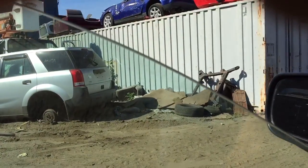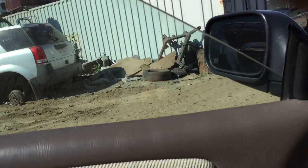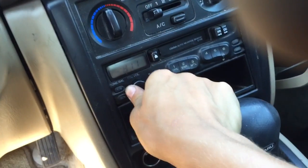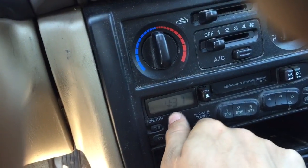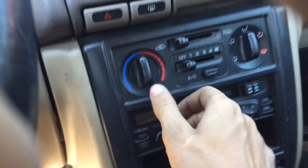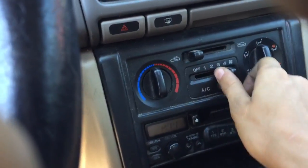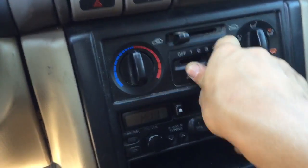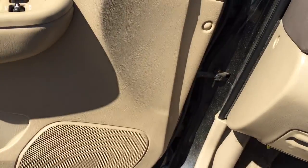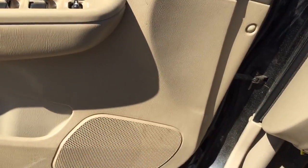Windows are automatic and they all work. Has 136,000 miles. Radio works. So does the AC compressor. AK1569.